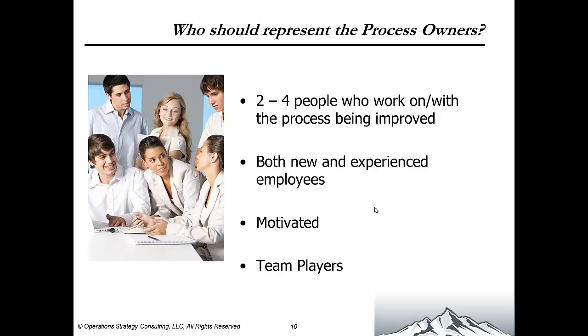However, you may also want some newer employees that work with that process. Maybe these new people will be better able to ask questions and think outside the box and not be dragged down by believing that because it's been done this way for the last 20 years, that must be the only way that it can be done. So when you're picking your process owners, you don't want them all to be experienced employees or all to be new employees, but you want a good mix of the two so that they can balance each other out and you can improve the process by utilizing the experienced knowledge and the new perspective.